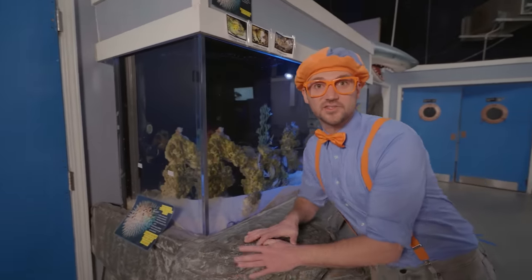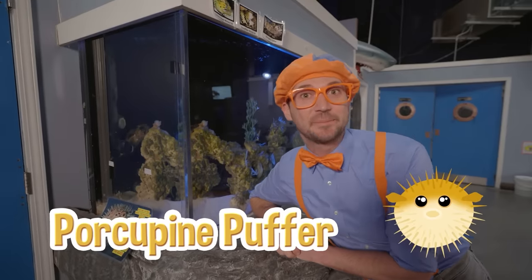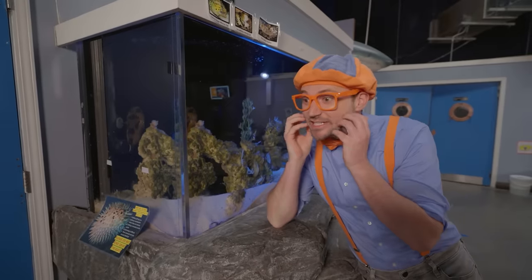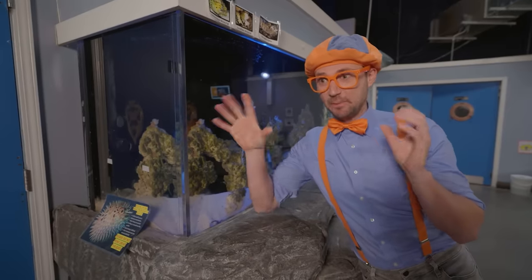Whoa, did you see that? Yeah, that looked like a pufferfish to me. Whoa. Actually, it's a porcupine puffer. Yeah, looks really smooth right now. But if it gets frightened or scared or angry, what it does is its cheeks puff out and its whole body becomes spiky. Yeah, it's a defense mechanism.